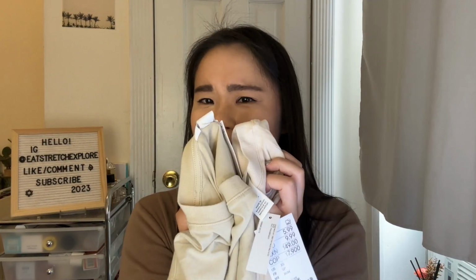They were each $5.99, so I bought them. One's an extra small, one's a small, but they were the same size. Again, I think they're from different years or something, but they're very slightly different, enough that I wanted both of them for various different layering purposes.